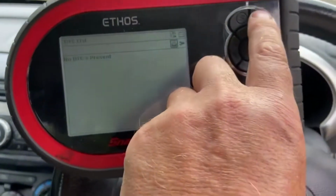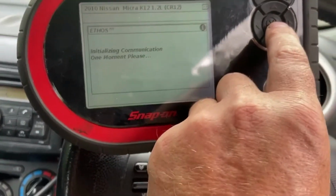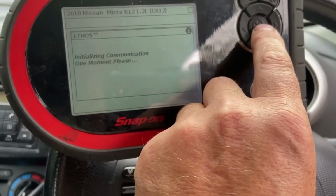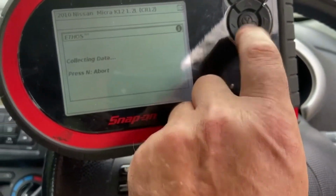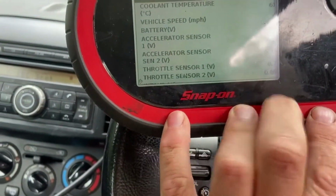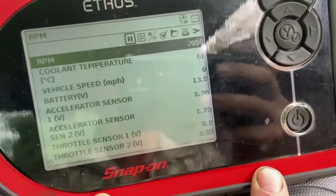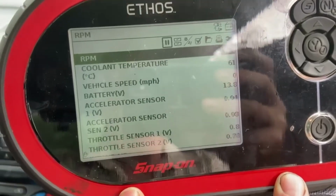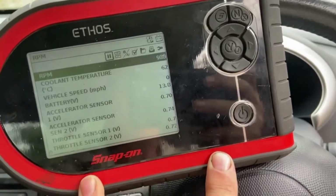And then what we can do is, I'll just start it up. Go back out of here, into data. There's the live engine data. What you can see from there is the battery's charging well enough. It's at 13.8 volts. All good on the diagnostic front.